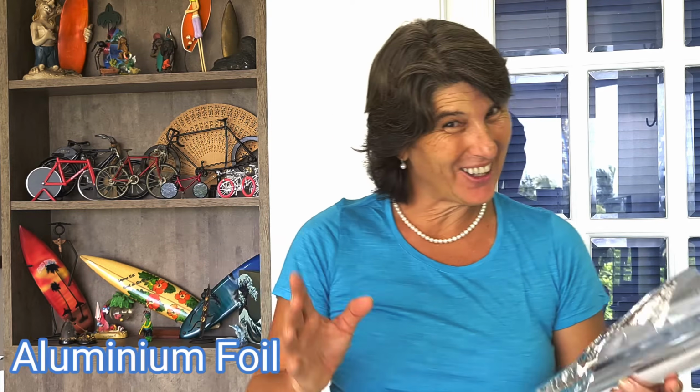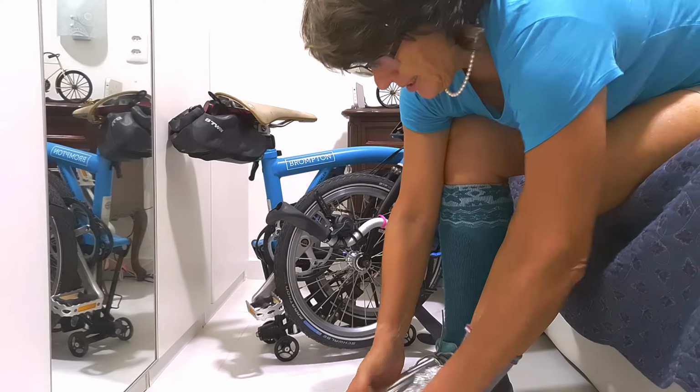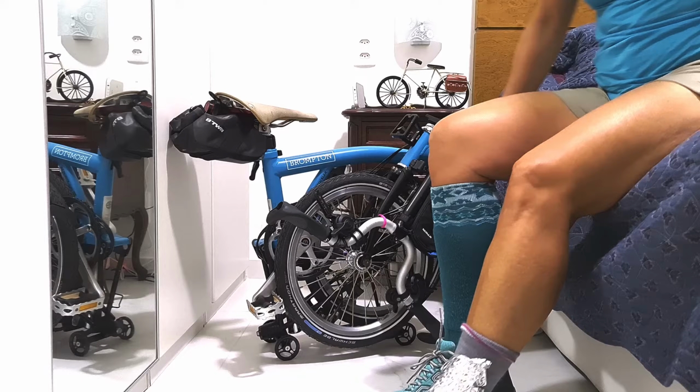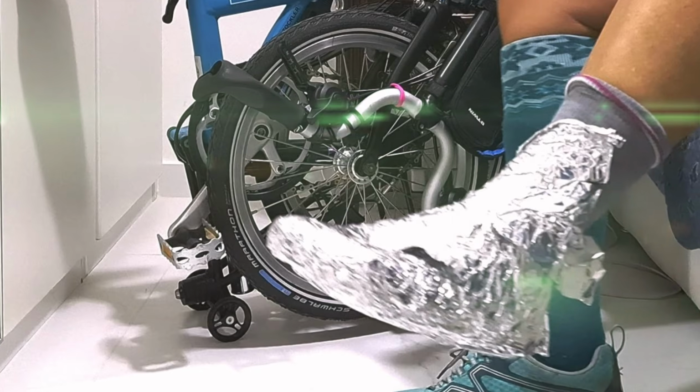And another way is, they're just hacks, remember? Only hacks. Wrap. I'm gonna wrap it. And if you have some aluminum foil, wrap your feet in it. What the aluminum foil does is it insulates. It holds your heat next to you. So it's very good. It works like a charm.